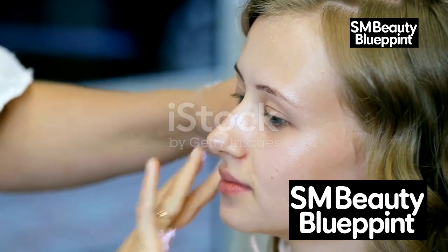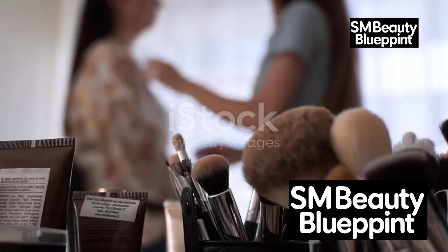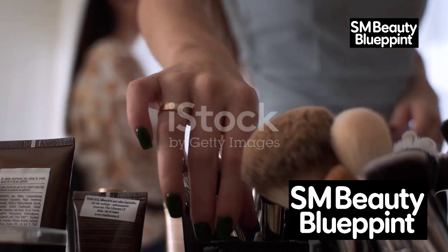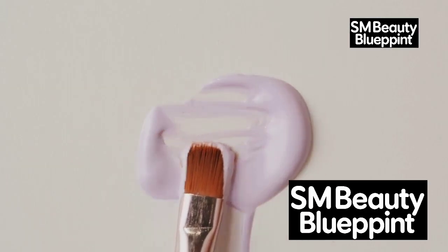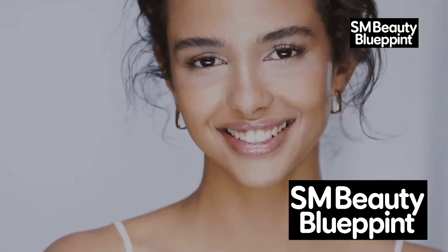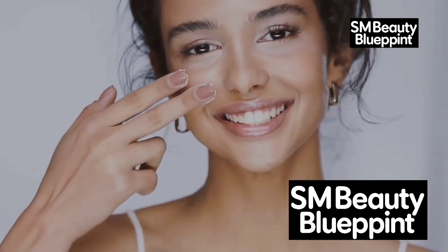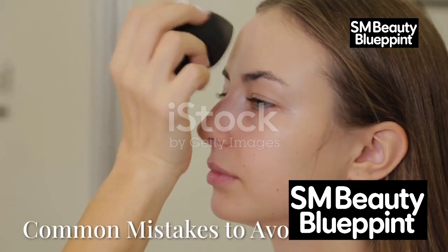Once you've found your match, test it on your whole face. Start with a small amount, focusing on the center and blending outward. Use a sponge, brush, or fingertips, whatever feels best. Check in natural light for a seamless transition from face to neck. Your skin should look even and fresh, not masked. A great foundation feels light and comfortable all day. This final check ensures your foundation truly works for you.